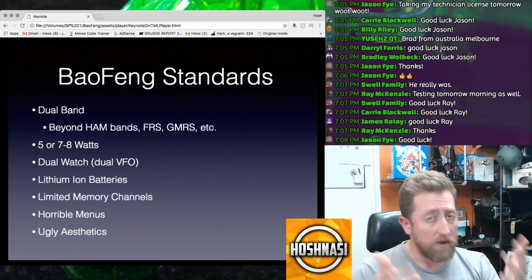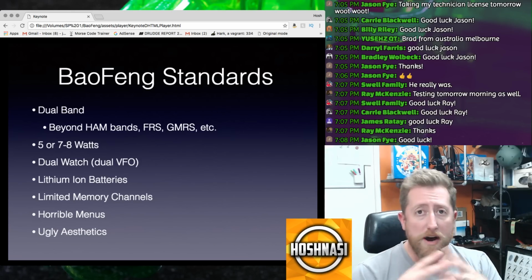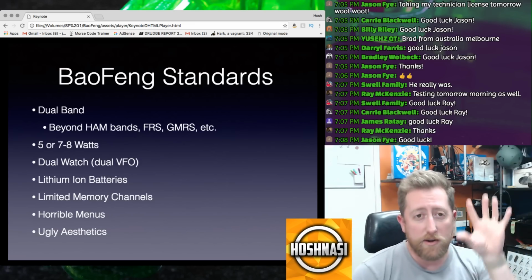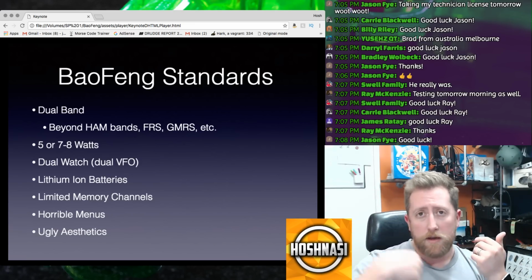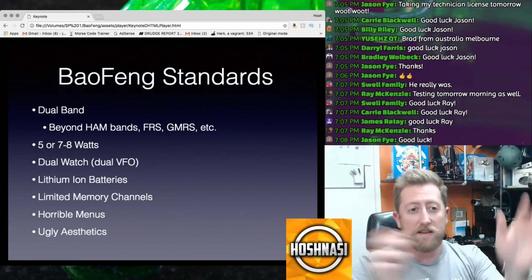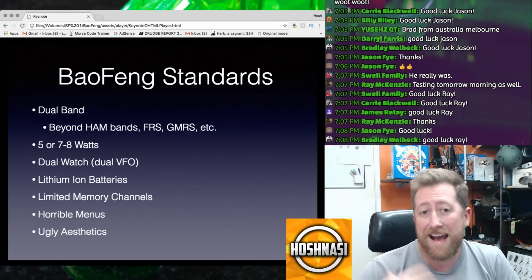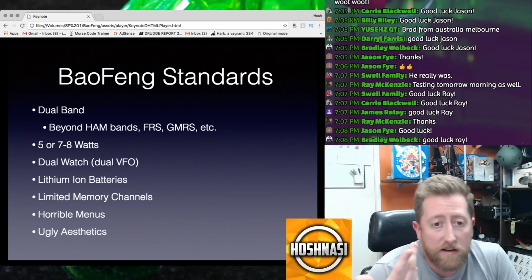Some things that most all the BaoFengs have in common is limited memory channels. They all have about 120. There's some that have more, but the standard BaoFeng, right? If we're talking UV5R, BF-F8, UV82, UV88, all those, they all have these crazy nomenclatures, but they're all generally this capability. They also have horrible menus for programming, and I think they have kind of ugly aesthetics, meaning they just look kind of ugly.